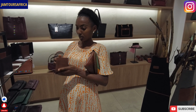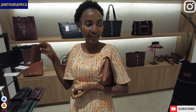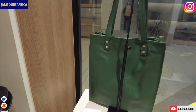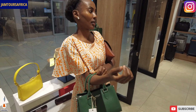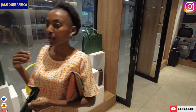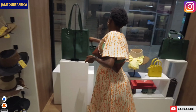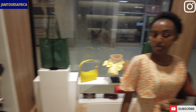So she's getting that leather bag, leather wallet. This pink one. Got this green, sweetie. It's actually made in Kenya. Yeah, family. So just pay and stuff, and then we'll go to Dr Mattress. Just Jam Tour is hungry.